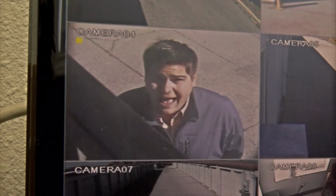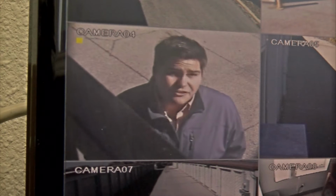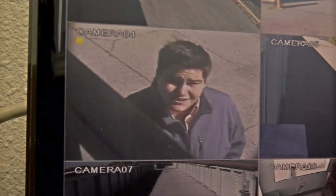The storage units do have security cameras, in fact, 8 of them. The problem is they don't cover the backside of the building.